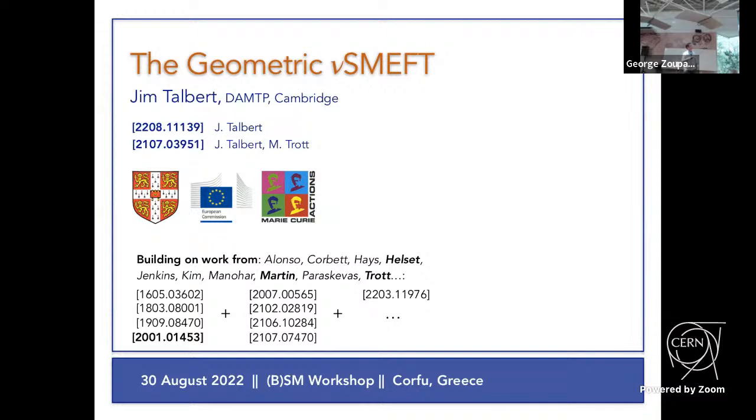I'm going to talk today about the geometric Standard Model Effective Field Theory, which is based on some work that I put out last week, and part of the talk will be based on some work with Mike Trott last year. It builds on what is now a growing bit of literature in this approach to understanding bottom-up effective field theories in geometric ways. And whenever I say geometry, I mean that in the most naive possible way, and I'll try and intuit that for you. This is a formalism talk, not a phenomenology talk, but somehow it's not formal nor phenomenological, and I apologize for that.